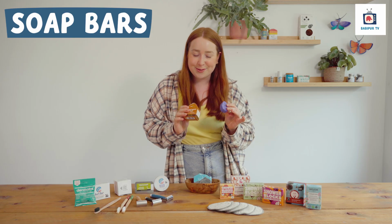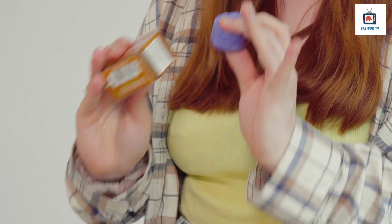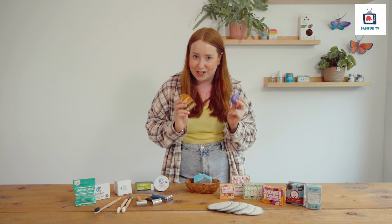First, let's talk about the easiest swaps you can make in your bathroom, solid bars. So we've got shampoo bars, soap bars and conditioning bars. Easiest swap you can ever make, and it saves loads of plastic in your bathroom.